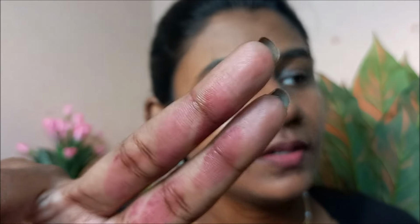Yeah, it does transfer. And after transferring, the tint is getting reduced. So I'm going to change the rating, guys. I would give this 4.5 on 5 because I would love it to be transfer proof.